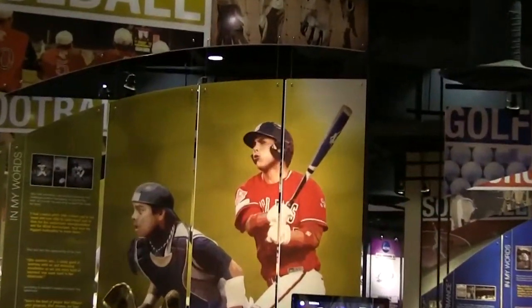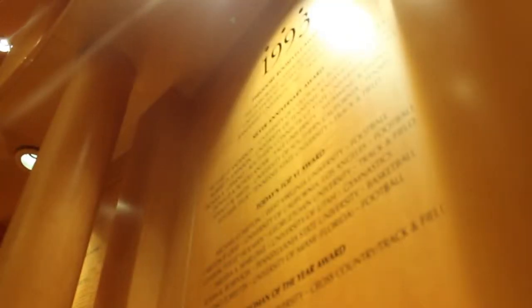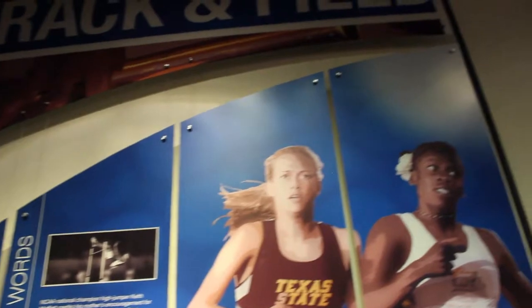The NCAA recognizes student athletes and college teams for achievements on and off the field by presenting various awards. These are very prestigious awards given to students with outstanding performances during an athletic season and academic excellence in the classroom.